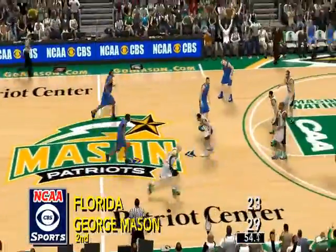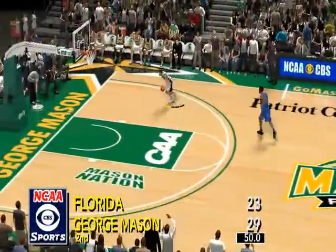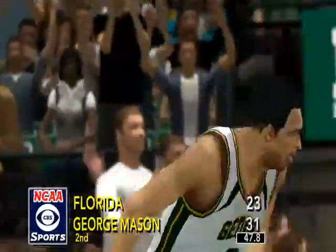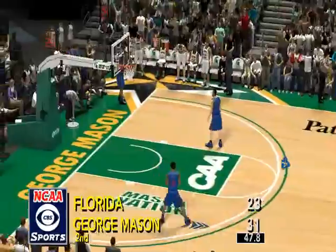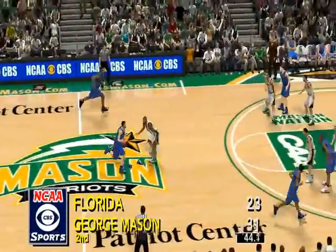So it's Florida now. Stolen by Carter. And he uses the glass on the layup. Carter's got his 3rd bucket of the night. Well, we've seen that more than a few times. An easy bucket in the lane. Yeah, the interior defense simply has been lifeless.